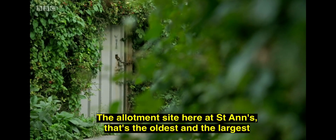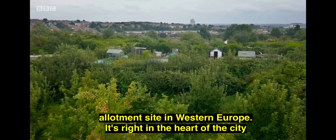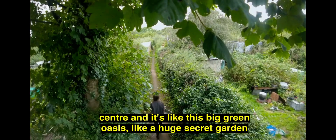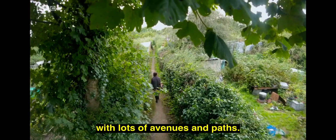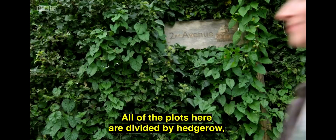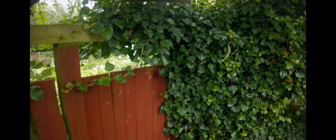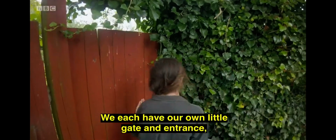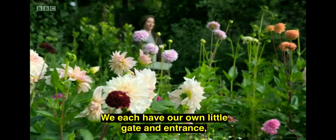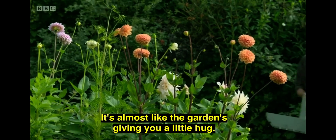The allotment site here at St Anne's is the oldest and the largest allotment site in Western Europe. It's right in the heart of the city centre, and it's like this big green oasis, like a huge secret garden with lots of avenues and paths. All of the plots here are divided by hedgerow, and there are 34 miles of it. We each have our own little gate and entrance, and it makes it a really private space. It's almost like the garden's giving you a little hug.